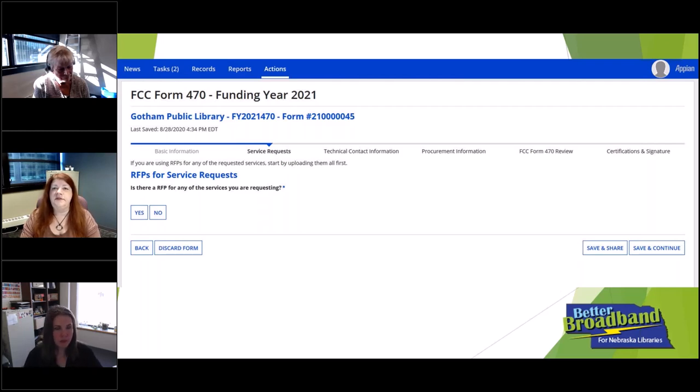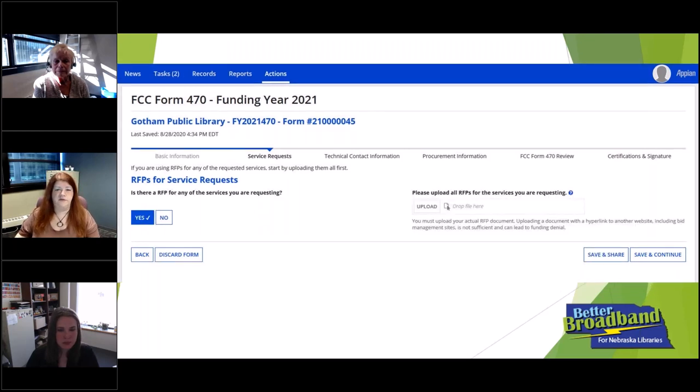This explains everything you're wanting to have done for fiber special construction. You're going to need to attach this document to your 470 when you first submit it. And there's a step here where you would do that, and you would say, yes, I do have an RFP. And then you can click this button to upload and go and find it on your computer, or click and drag the file here. So Holly has a template that you would fill out working with her, and then you would add that after you've updated it to have your library's specific info, then this is where you would include it in your 470.